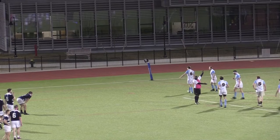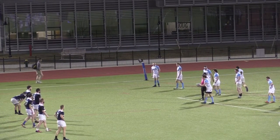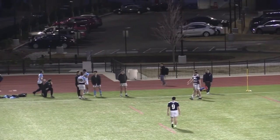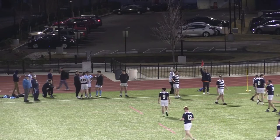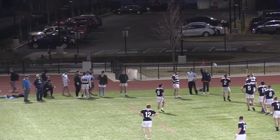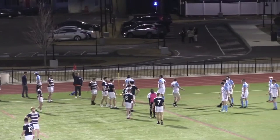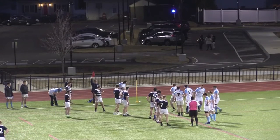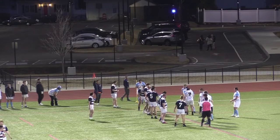Okay, so the penalty is going to go to URI against Roger Williams. It looks like it was a little argy-bargy there. Again, they're kicking from the short side, so tough angle, but they do find touch this time. That's good. They haven't found touch the last couple of penalties they've had. So nobody has been contesting the lineouts. I don't think we're going to see that in the second game. I think we're going to see a lot more contesting of the lineouts, trying to poach one here and there.